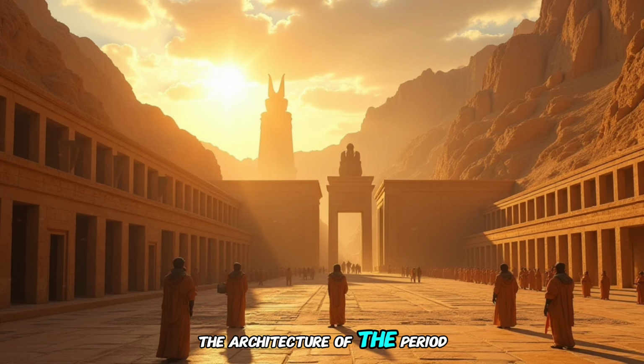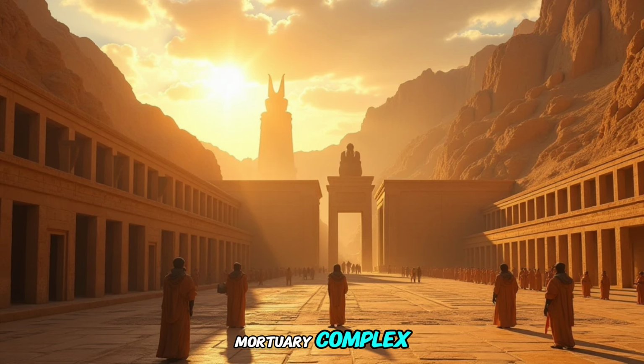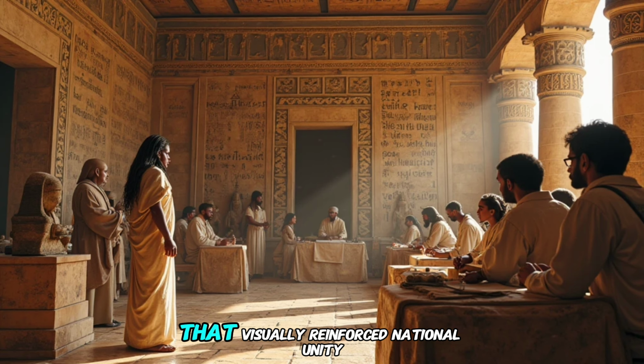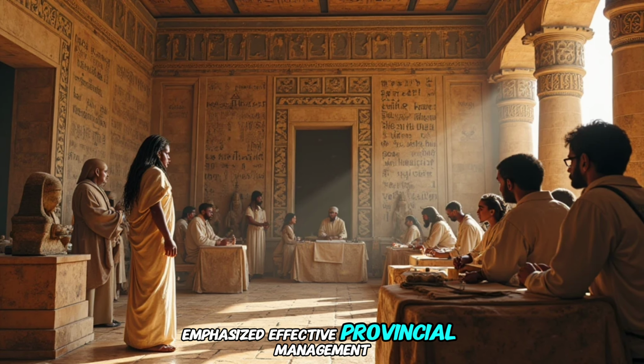The architecture of the period mirrored these political and cultural shifts. Mentuhotep II's mortuary complex at Deir el-Bahari marked a break from traditional designs. Built against a dramatic cliffside, the structure blended traditional pyramid symbolism with open colonnaded terraces, a unique hybrid of Upper and Lower Egyptian styles that visually reinforced national unity. This design approach would go on to inspire later monumental projects, including the temples of Hatshepsut and other New Kingdom builders.